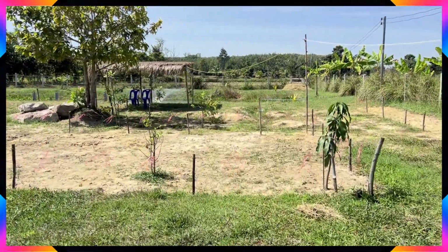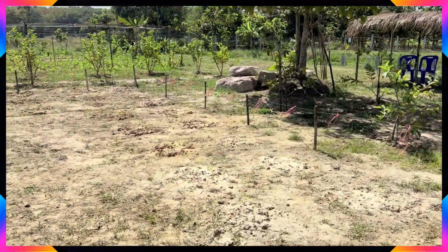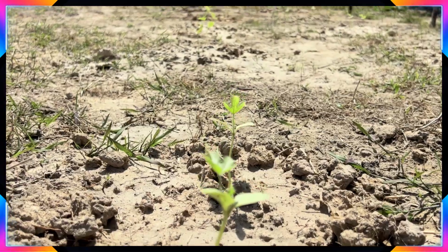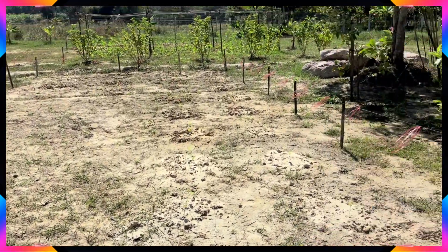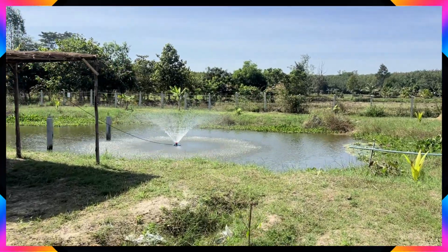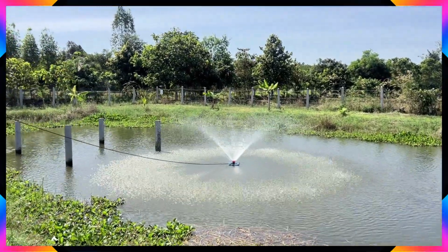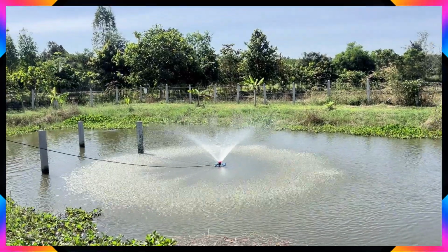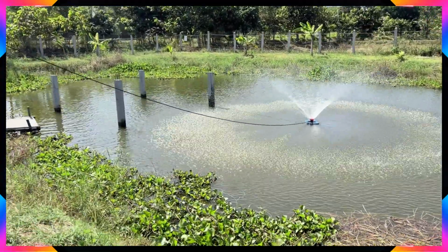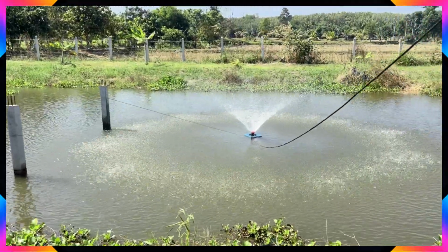And then back over this area where we planted the watermelon, that all seems to be nicely established as well. So that's going to be good. Then over to the pond area. Now the rainy season stopped and we're into the cooler season. We've installed our water fountain, which will help put more oxygen into the pond, and I believe more oxygen in the pond will help the fish grow quicker as well. So that's another addition that we've done. Looks nice, sounds nice, very relaxing.